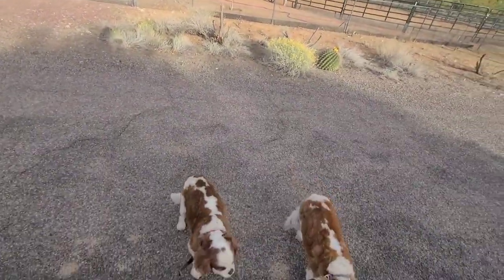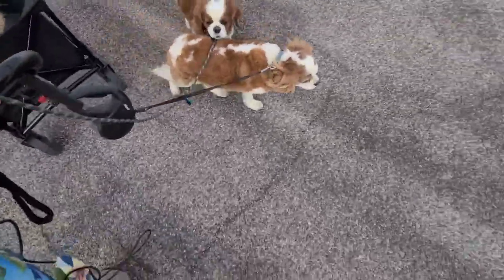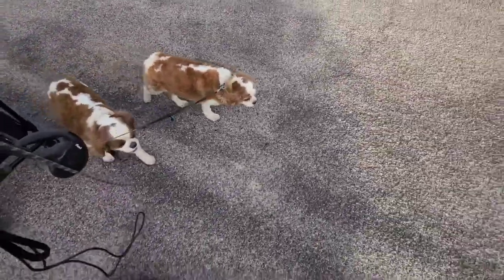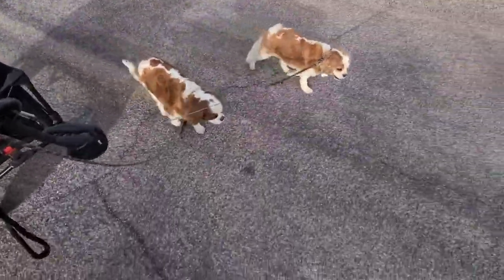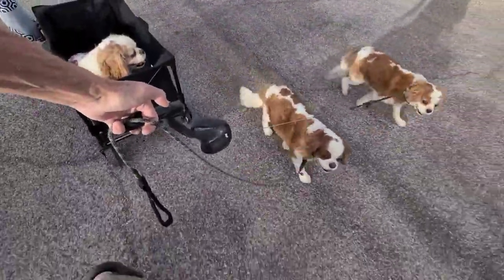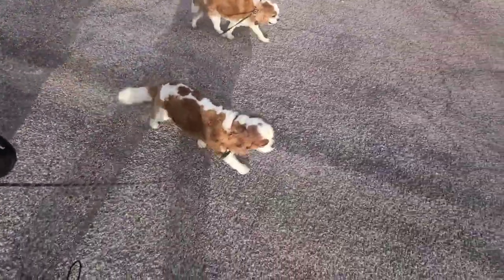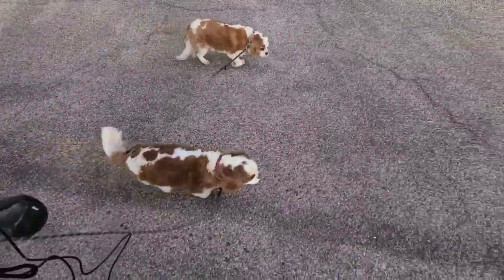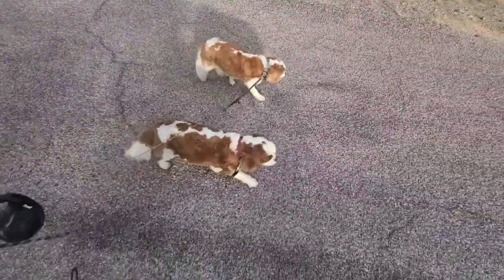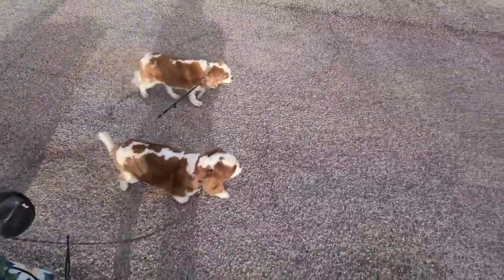All right, boys. I have a big carabiner that's holding the retractable lead for Elton. And then Berkeley's just on a regular lead that I'm holding. But that seems to work out pretty well. It gives Elton a little bit of room to roam and keeps it out of my hand. So it's working out pretty good.